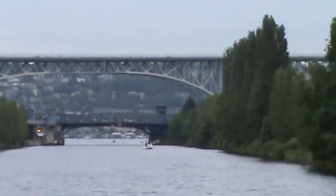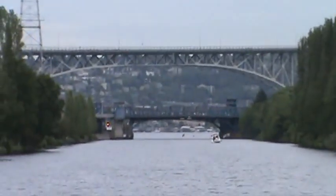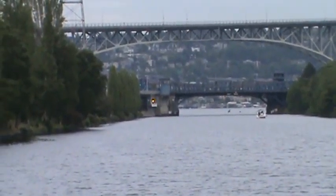So this tour would really not have been possible about 100 years ago. We would have run into the rolling plains. We would have had to turn back around, head back to Salmon Bay. But now that we're traveling on the cut, it's going to be a straight shot to Lake Union, which lies at the halfway point of the Lake Washington Ship Canal.